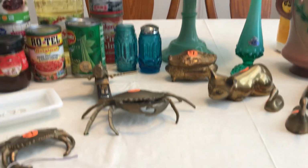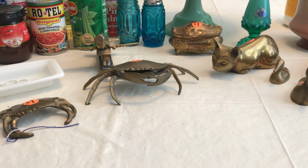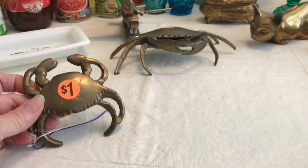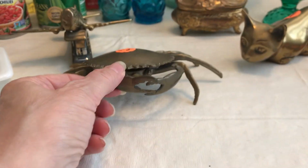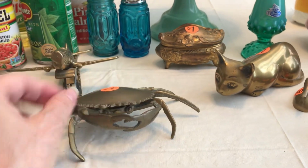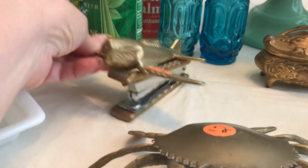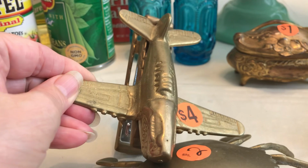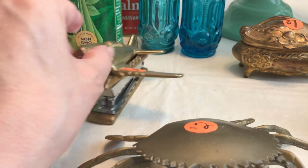And then I went to a garage sale and I got all this brass stuff for $8. So ignore the price on there because I got all of it for $8. So there's this little crab, there's this big crab that has the little place to lift up. This was really neat. Look, it's a stapler, and it has the airplane on top. Some guys ought to really like that at the garage sale or wherever.